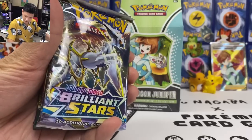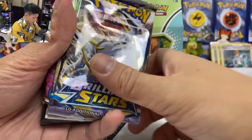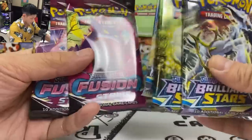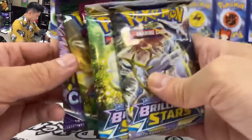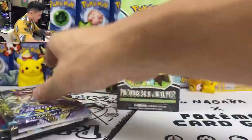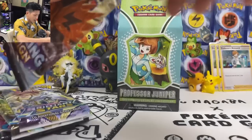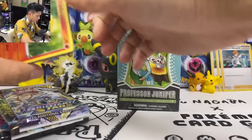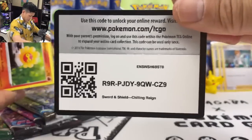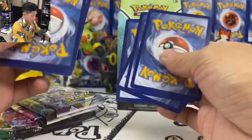Oh, yes. Brilliant Stars. That's good. Brilliant Stars are good, Charizard. Oh, we even got 3. So, oh, these are good. Chilling Reign, not as good, but it's still good. So let's open Chilling Reign first, and then Evolving Skies, Fusion Strike, and then Brilliant Stars. Hopefully I can pull some Charizard and Espeon from these. Okay, four to the back.